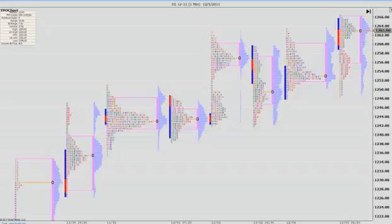Okay, here's a look at the emini S&P through the eyes of emini day trader for Monday, December the 5th, 2011. When we left the market on Friday, it had a pretty good sell-off. This is Friday's action here. This is today's profile. This is what occurred overnight.